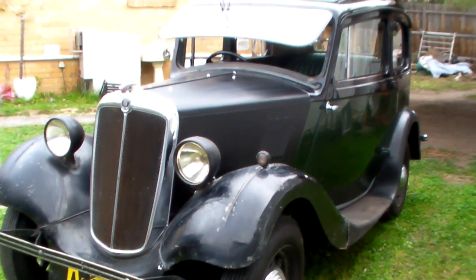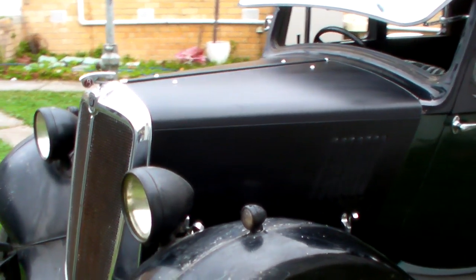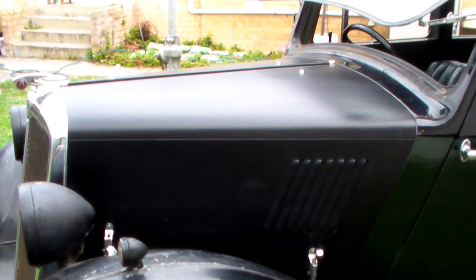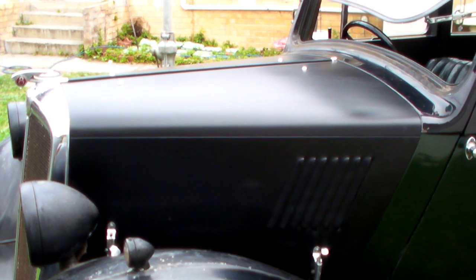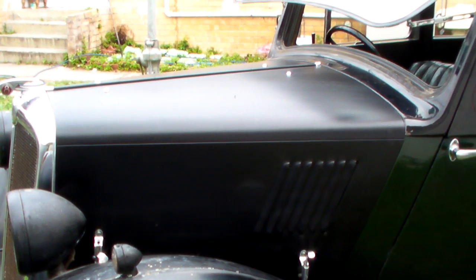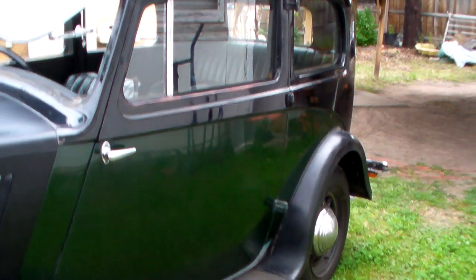Everything on the car is kept original. The paint is almost all original. The only thing that's not original on the car's paint is the engine hood, because when I got the car, it had surface rust, and thus it was primed, and I've just painted a black lacquer on it just to make it uniform. But other than that, the car's exterior paint is still its factory original.